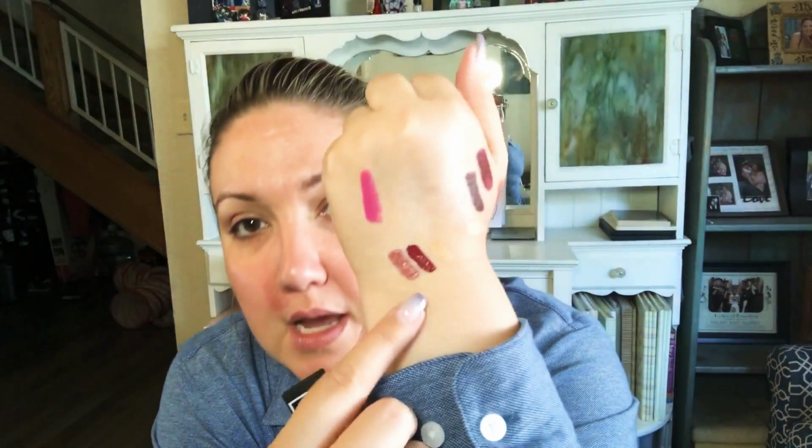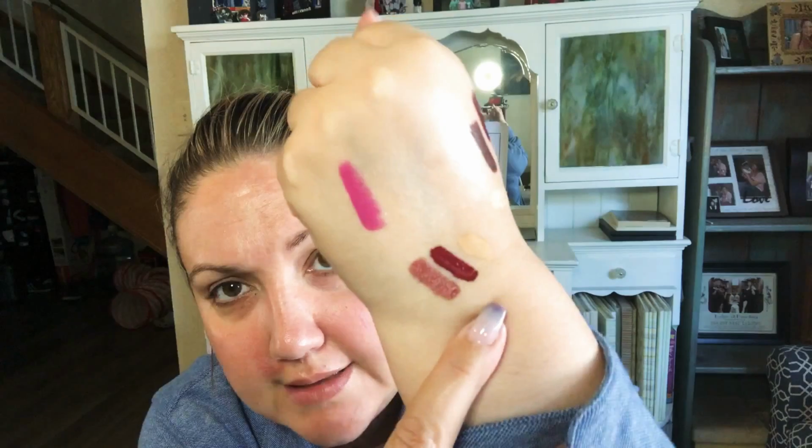Okay, so here's the swatches. This one's American Woman, this one's Under My Thumb. So on camera, Under My Thumb, how is it reading on camera? It looks kind of brown on camera, but it's not. It almost looks like a hybrid of a fuchsia and a red, and it's just so pretty. And American Woman is just a nice mauve nude color. It's super pretty and looks really pretty on the lips too.